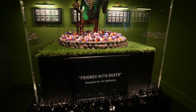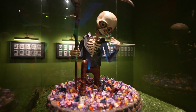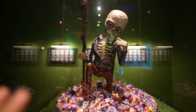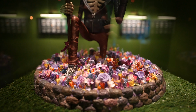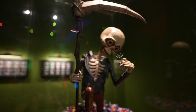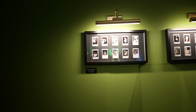Friends with Death. Sculpture by Jim McKenzie. Kind of reminds me of almost like Day of the Dead stuff, like Dia de los Muertos, because it has a bunch of these pretty flowers and roses at the bottom. It's so gorgeous. And in here at the back, they have photos of the process.